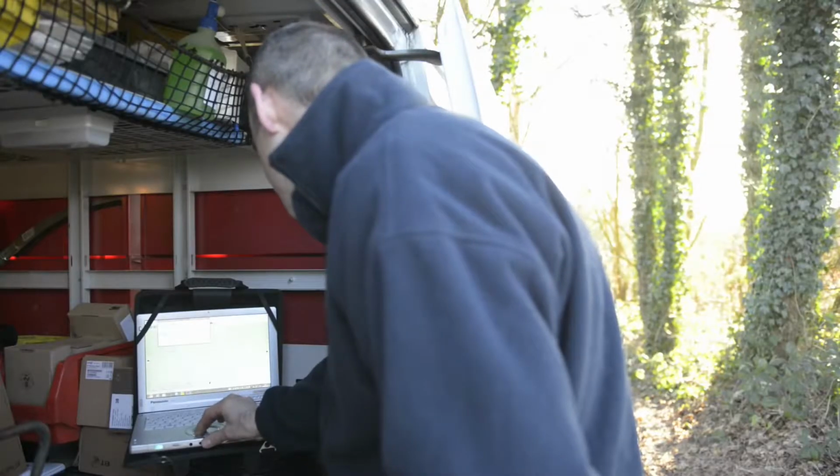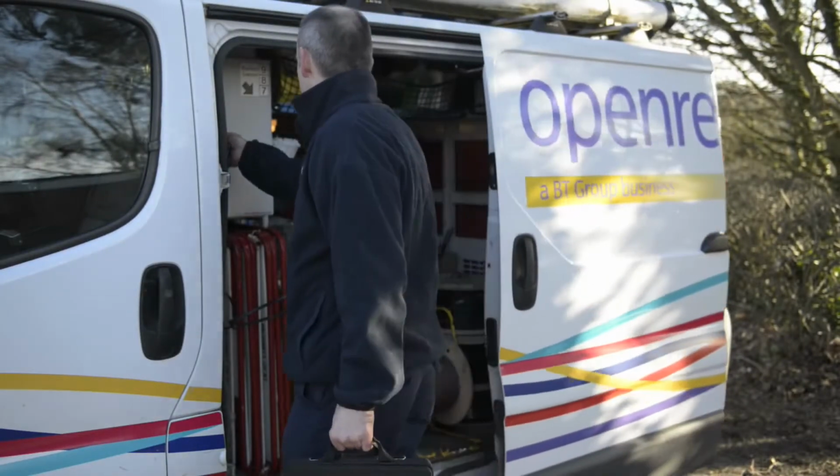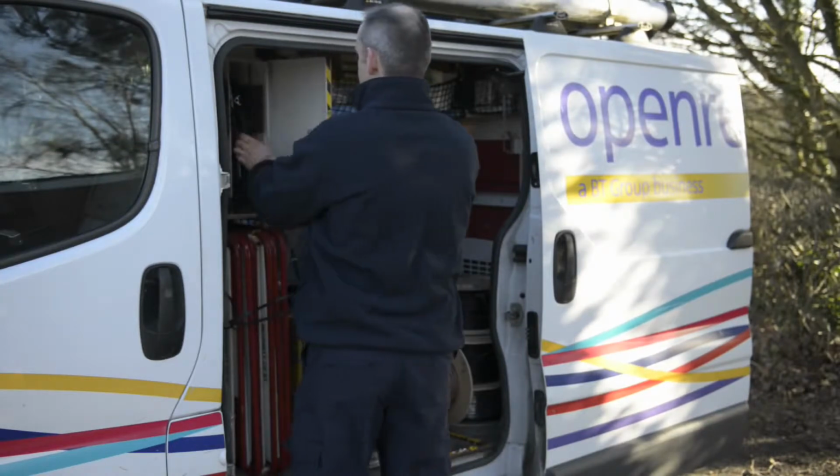The Toughbook's made it a lot easier for our engineers to get around because they've got connectivity and a machine that starts up and works when they need it. It really means that they can go through their day's work without having to go back to a telephone exchange and connect to a hardwired broadband and download. So they've got their own office, home from home, with them as they travel about. It's made things much easier for them.